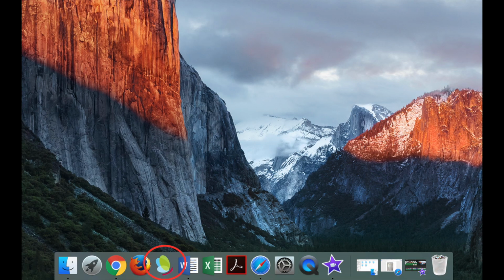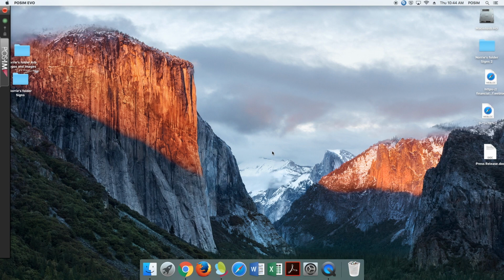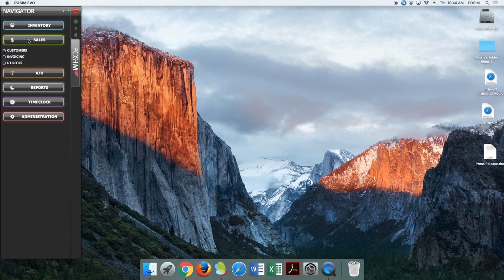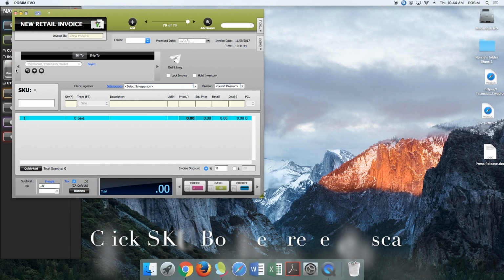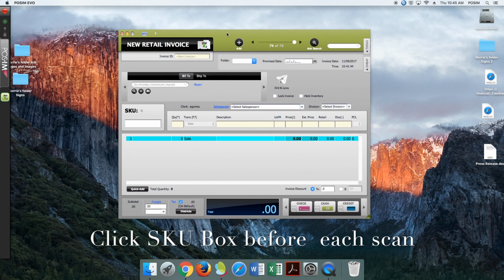This is opening the register through Possum. Possum is the little butterfly icon at the bottom or the side of the screen. This is usually signed by Teresa, the office manager, after you have completed your training. So to ring in items, you're going to go ahead and click on sales, and then go to invoicing, and then click open invoices. Before you either scan or enter each item, it is useful to click on the SKU box, otherwise it might skip your scan.